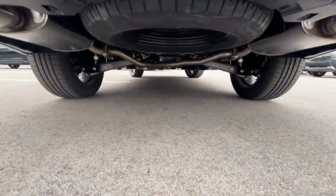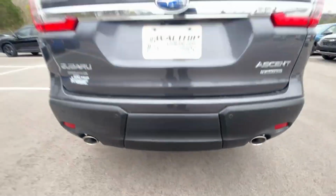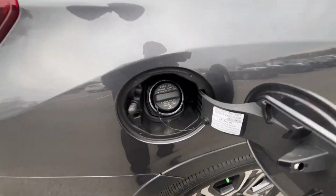We're gonna take a quick look underneath the vehicle. There's a spare tire there. Fuel cap here.